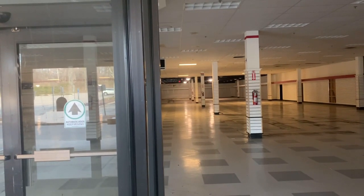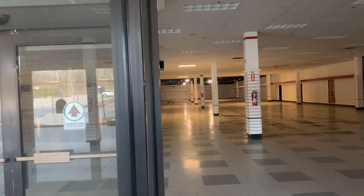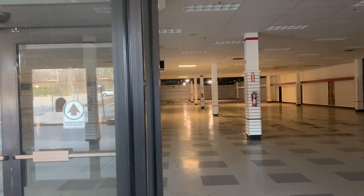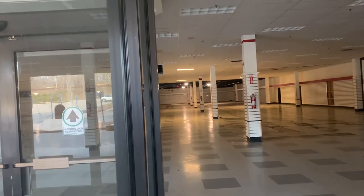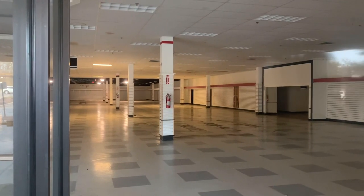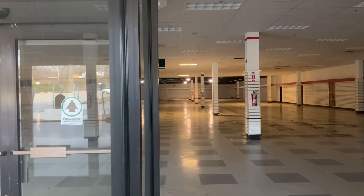This could have been like a Caldor store too, because I know the Caldor stores, most of them, didn't have a high ceiling, so it could have been a Caldor a long time ago. I could find out information about this place. At least they kept the place somewhat clean inside there. It's like completely gutted as well.